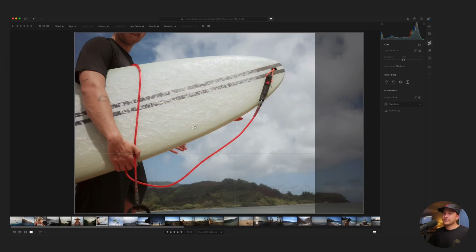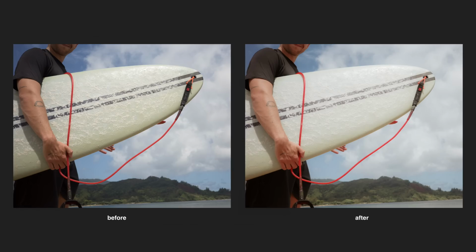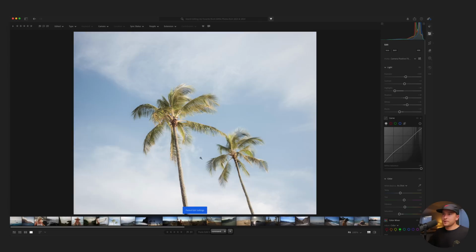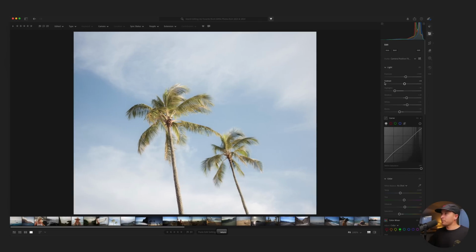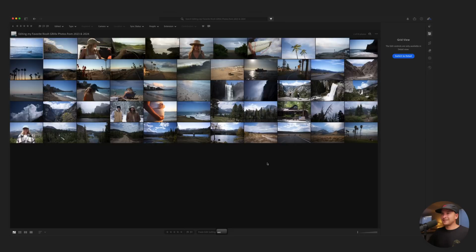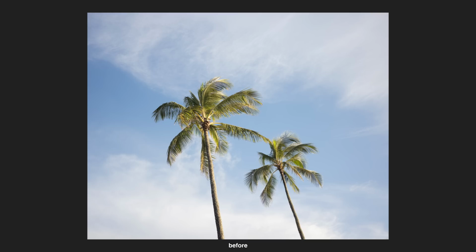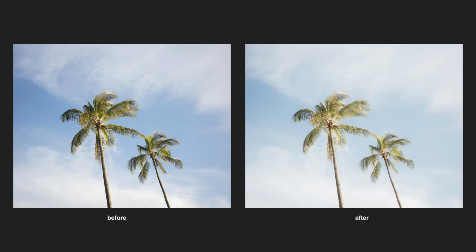Copy, paste, another Hawaii photo. Before, after, no notes. I miss surfing in Hawaii. Palm trees, copy, paste. Dude, I think we made a preset. That is looking so clean. When it comes to palm trees, I don't like going super high with the contrast because all of those little palm branches just tend to look a little too fake. But this feels like a film photo. Before, after, dude, this is a sick preset.